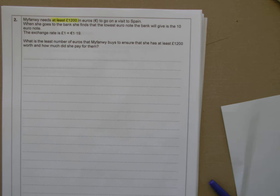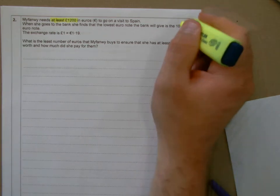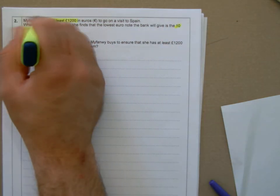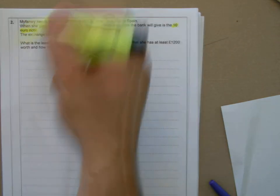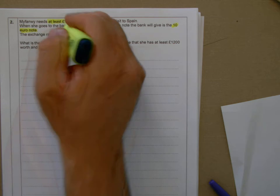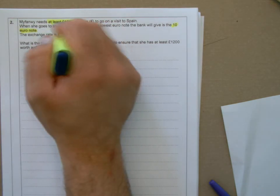When she goes to the bank, she finds that the lowest euro note the bank will give is the 10 euro note, okay? So basically, they haven't got any 5 euro notes in stock. They've got no coins, okay? That's the lowest sort of value of money that they hold. It says then the exchange rate is, of course, £1 to 1.19 euros.